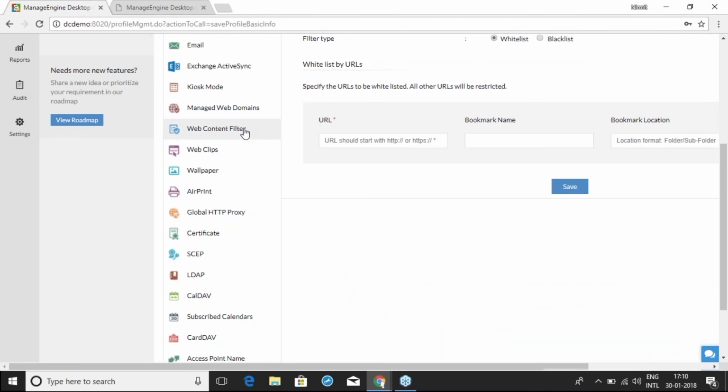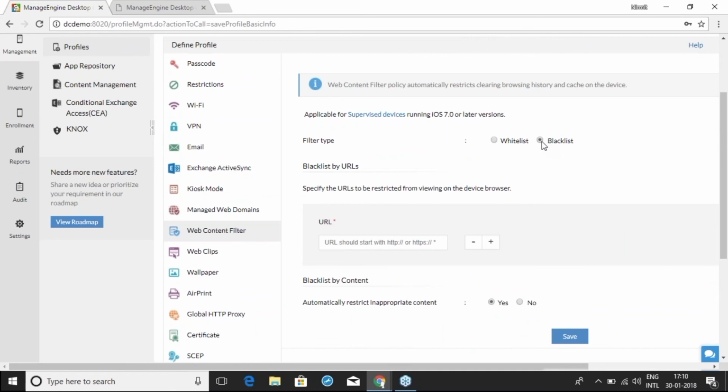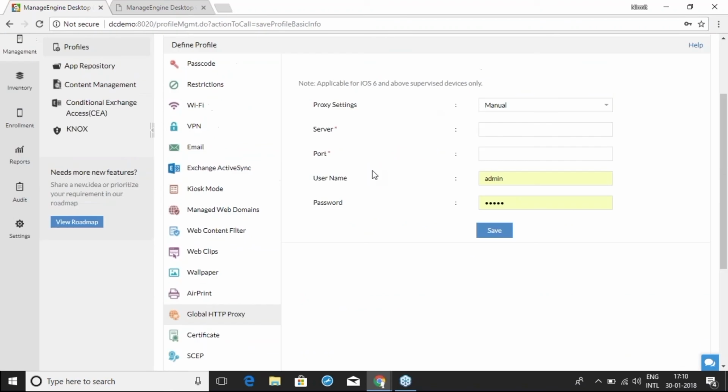Now move over to Web Content Filter. Here you can either whitelist or blacklist certain URLs in your organization. If you want to blacklist URLs, click on the blacklist option, enter the URLs that you want to blacklist, and click on Save. Now, if you want to route all network communication through a secure proxy, click on the Global HTTP proxy option, configure the proxy details, and as always, click on Save.